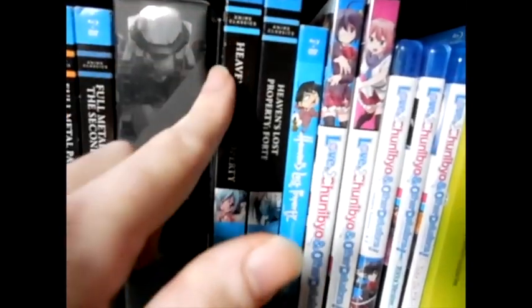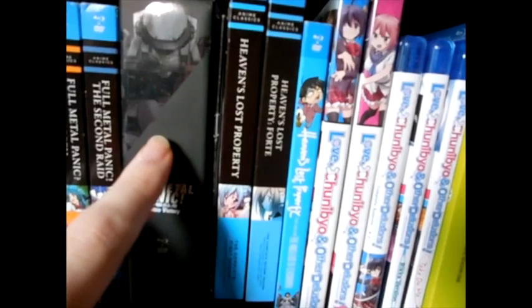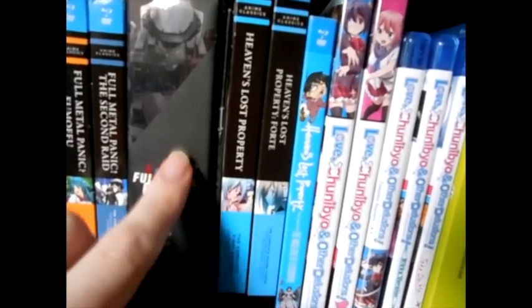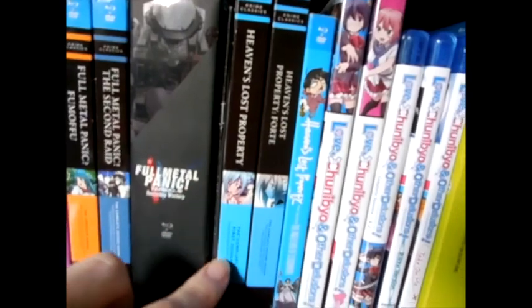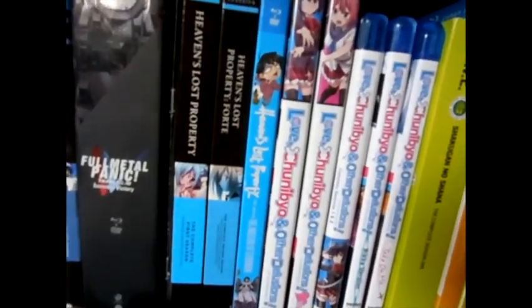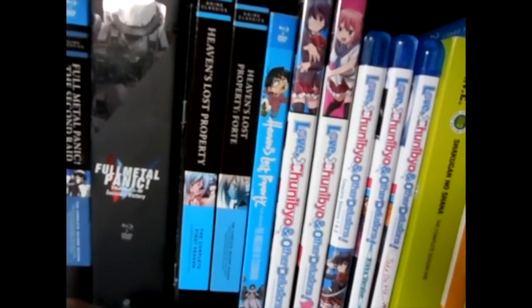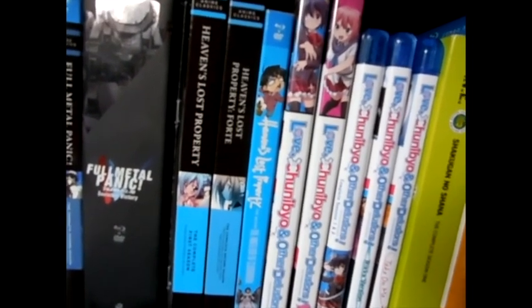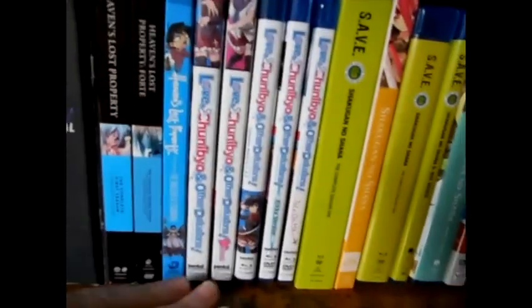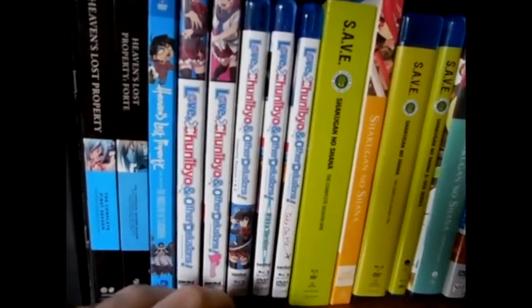This right here is just some stuff for this box set, which is a translation for one of the extras, which is, I think, an audio drama. Yeah, it is an audio drama translation. Here we have my Heaven's Lost Priority collection: Season 1, Heaven's Lost Priority Fort, and Heaven's Lost Priority, the movie, The Angel with Clockwork. And here's my Love, Trinity and Other Delusions collection.